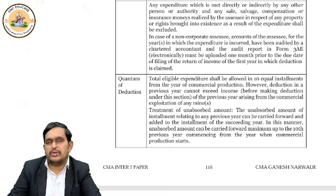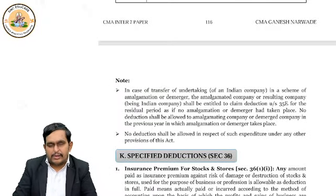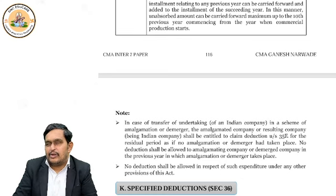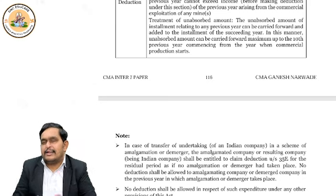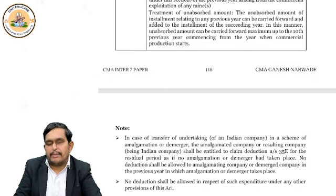But suppose you claim deduction under this section, you cannot claim deduction under any other section. Right? And if amalgamation happens in between, demerger happens in between, then the new entity, like in case of amalgamation, the amalgamated company can claim the deduction as if nothing happened. Suppose the earlier company took the deduction for 4 years and after the 4th year, amalgamation happened. So from the 5th year onwards till the 10th year, the amalgamated entity will claim the deduction. Suppose demerger happened. In case of demerger, the resulting company will claim the deduction for the balance period, right?